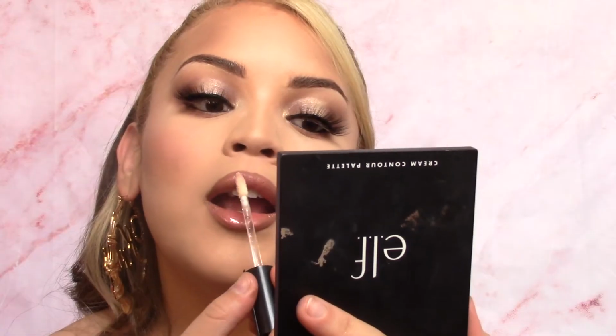I'm actually gonna grab this shade from Mana Kadar. This is in the shade Shae. It is a nice coral pinkish type of color. Okay, this shade ended up looking a little too pink, so I'm gonna grab the shade Sienna. It's a nice nudie shade. I mixed that in with some contour shade. And of course, I'm grabbing my e.l.f. lip plumping gloss in the shade Pink Sugar. This is my go-to lip gloss.